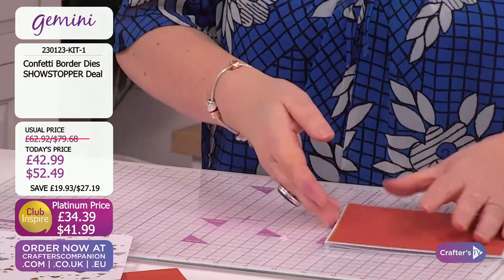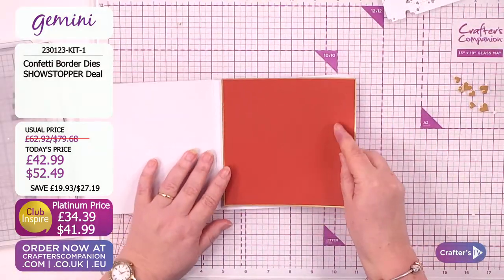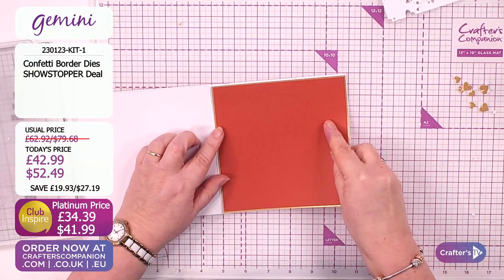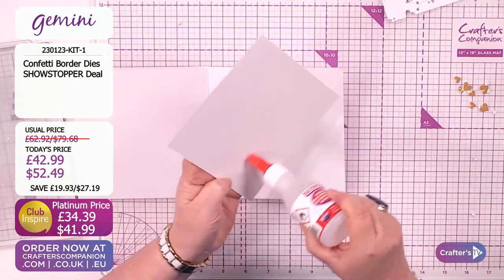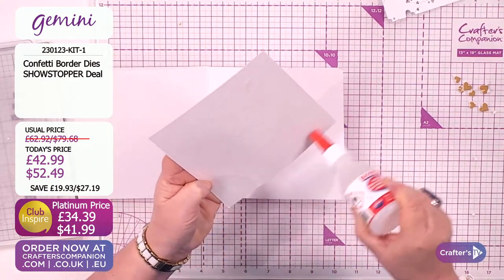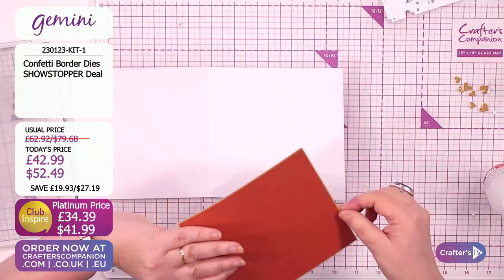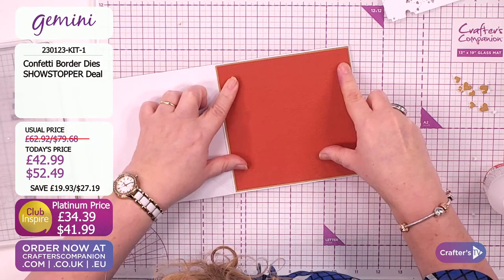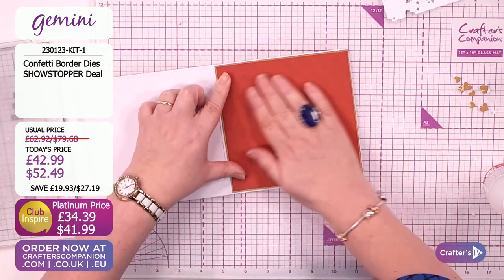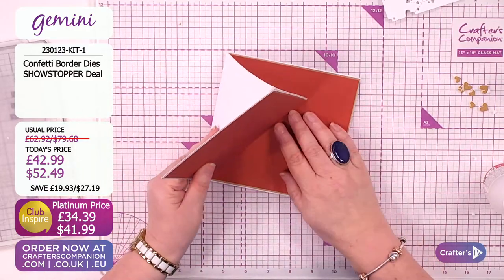Now, I've also, on the base of my card, done another matte and layer to match. So that's the gold and the red. So that's matching the front of the card. That can go on there ready. I've done a lot of the gluing of the mattes and layers together beforehand, so you don't have to watch me doing that, but I'll just explain them to you. So now the inside of the card matches the outside. There we go. That falls up there.